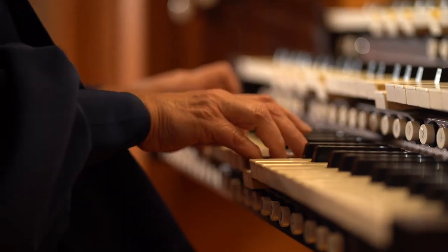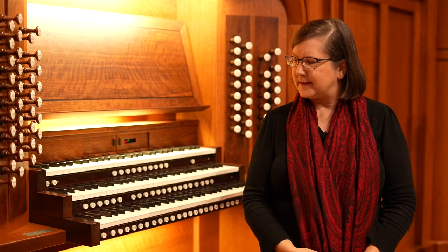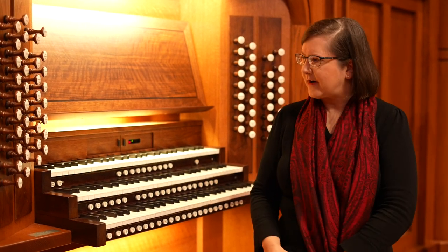So I'd like to go down to the organ now and take a look at the console and explain a little bit about the beautiful sounds we have here. So here we are at the console of the organ. This is the part you will see me at every Sunday.